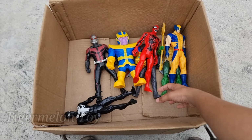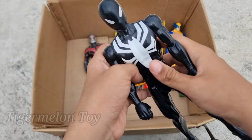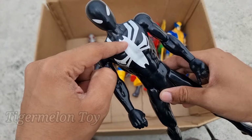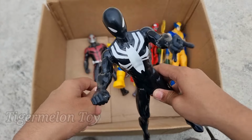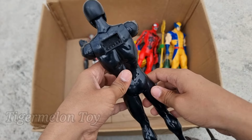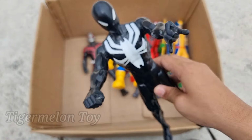Now let's see who is next, guys. Let's see with this one, guys. Wow, guys, look at him, what we found here. Wow, look at the very huge white curved spider on his chest, guys. Look at the webs, guys. This is a very cool and very amazing superhero, the shiny black suit superhero. This is the mixture of Venom and Spider-Man. This is Black Spider-Man.